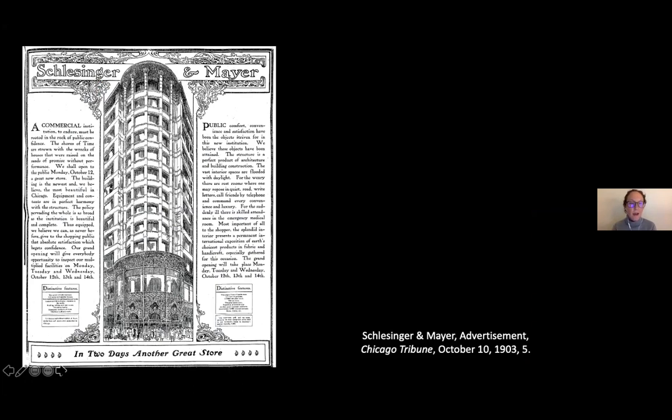And in thinking about how stores prioritized architecture as a display element, this advertisement from Schlesinger and Mayer is a good one. Certainly, this advertisement is positioning the reader in the position of a consumer walking by, a passerby to this store.